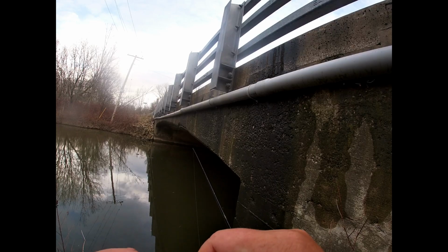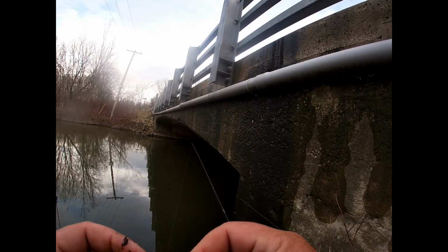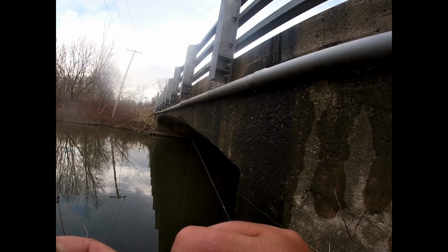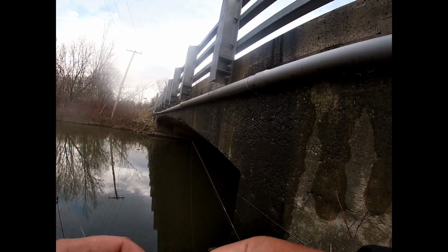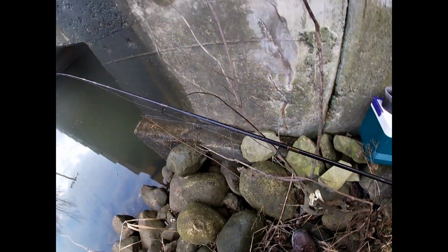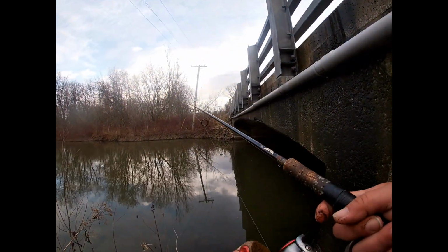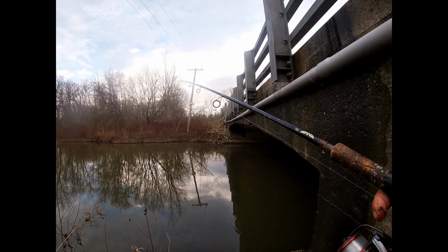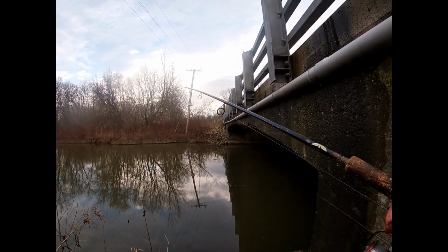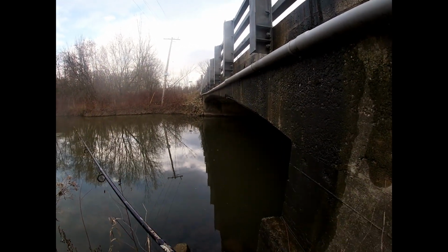Well, it's got just a tiny hook on here, but we're going to send it anyway. If it doesn't work, then I'll upsize a bit, but looks like a number 10. But we got the sliding weight, a little bit of fluorocarbon. Oh god, there's a bunch of fish to my left. And it would appear that at least some of these fish are eating.